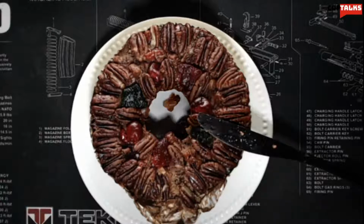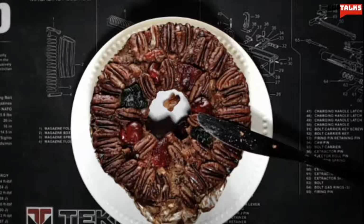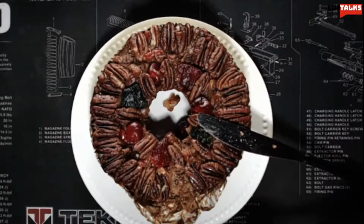Oh, and that's just like this overwhelming sweet. Like, just straight diabetes. I need a pecan. Yeah, the pecan is like a palate cleanser.